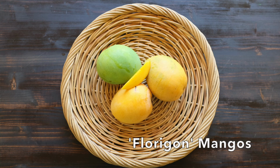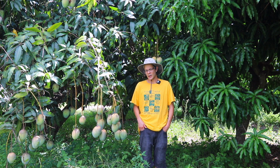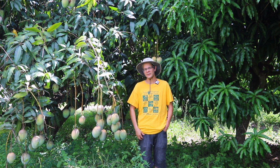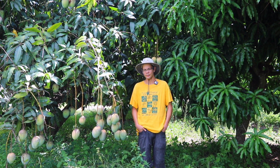Floragon does really well for me, so much so that sometimes it'll break branches. I've noticed fungal pathogens on the bark, but I haven't seen anything that really affects the fruit or the fruiting.